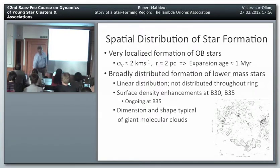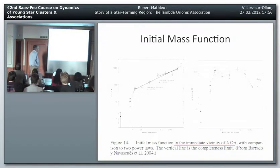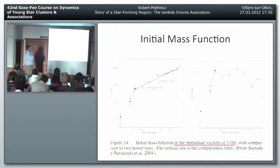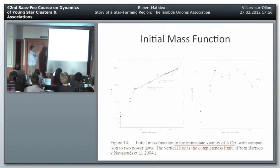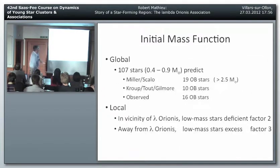So the IMF is interesting in several important ways. This is from Barrado et al. They followed the Reid rule and fit 2 power laws to the data. That's neither here nor there. This is plotted in the log compared to the Pleiades from Dr. Moreau. Broadly speaking, there's a reasonably good comparison of the IMF of this region with respect to the field. But if you look with a little more care, you find something that I consider quite important.